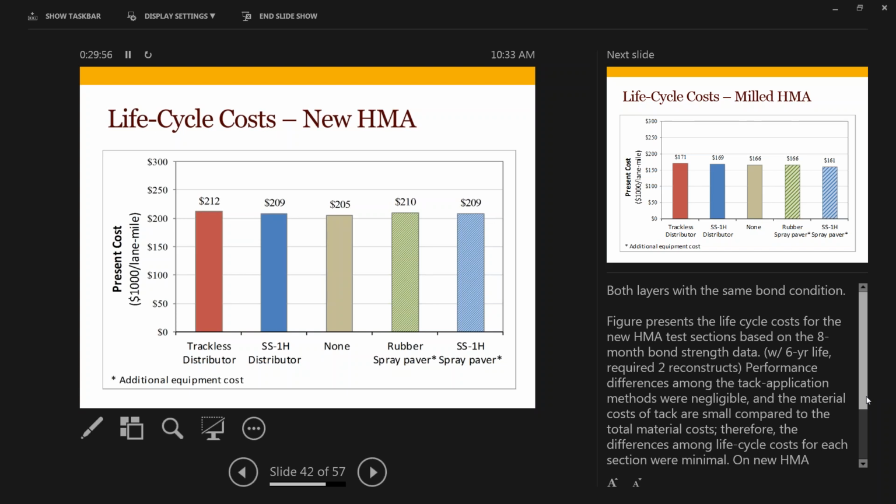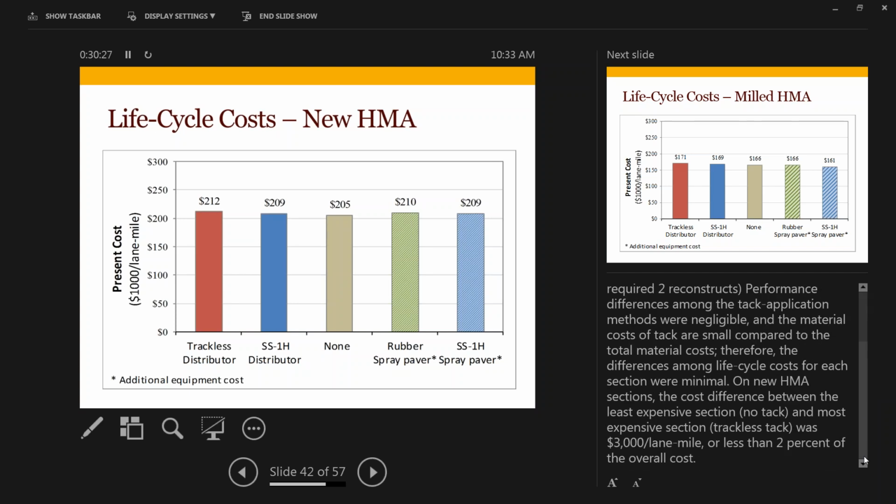The cost per lane mile for the sections here was just over $200,000. That's a little higher than what it takes to build it, because if you remember, our performance prediction models assumed that it would be fully cracked after, let's say, 9 years. So there would be some rehab to do to get to the full 15. But as you can see, not much difference among all these. The greatest difference we saw was about $3,000. That's between the, no, it's more than 3,000, but it's between the 205,000 and the 212. Overall, it's less than 5% of the overall cost of the project.